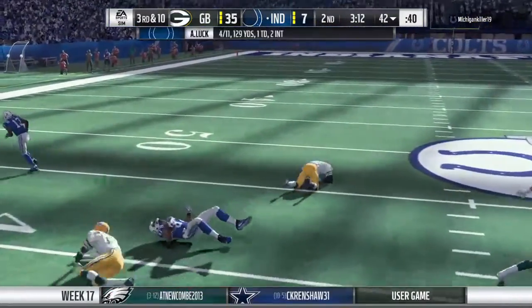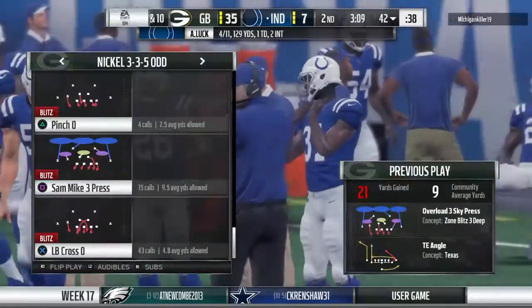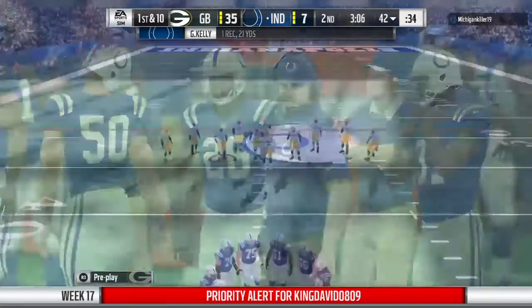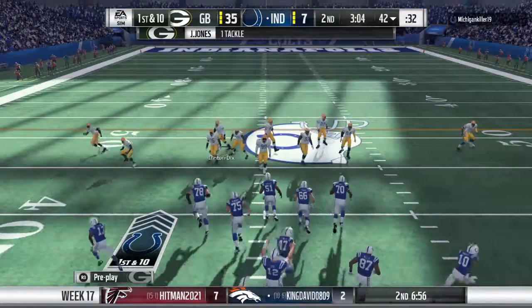Got his man, complete over the middle. That's Kelly. And he's got the first down yardage before he's brought down at the 42. And a nice gain of 21 yards.